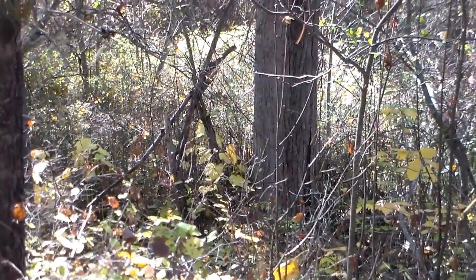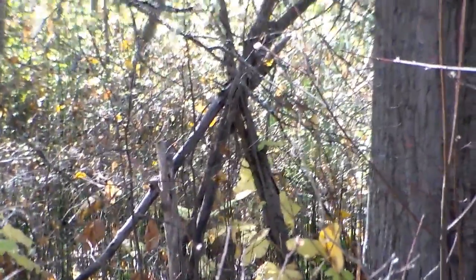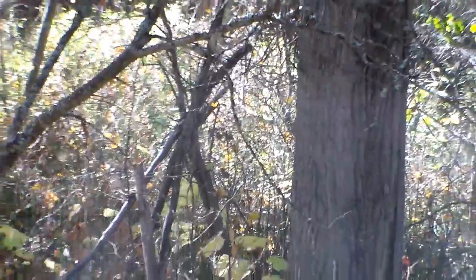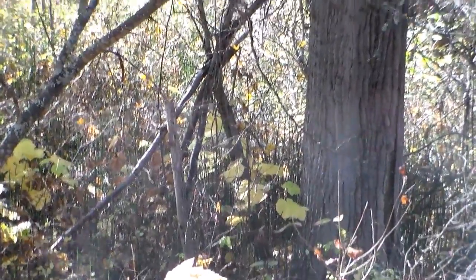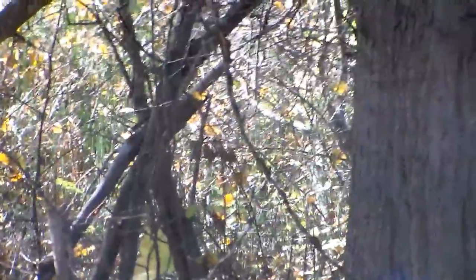So here's a possible second, smaller stick structure. So two possible structures in the same area, about a quarter of a mile apart.